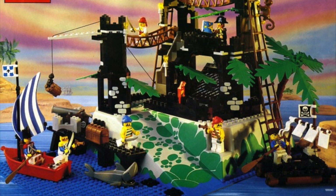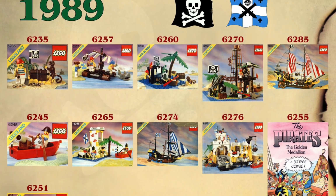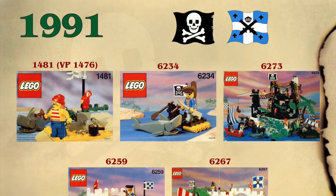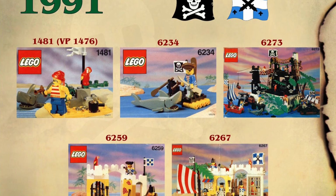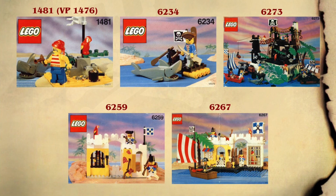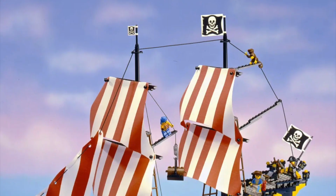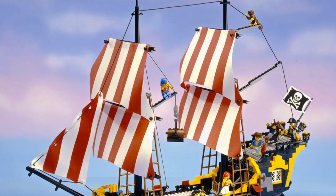Nothing too special. These 15 sets released in 1989 and 1991 had a profound impact on the LEGO group, as they set the bar for what fans expected in later pirate themes, while also producing some of the most iconic LEGO sets to date. Of course, the Black Sea's Barracuda needs no introduction.